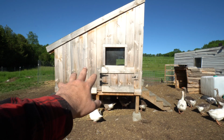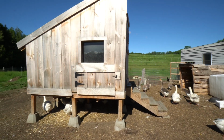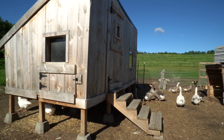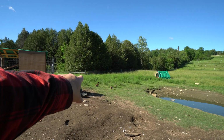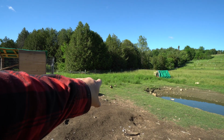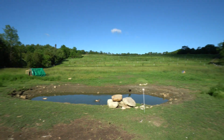When the ducklings get older, they will eventually move into the duck house that we have here. They will integrate in with the rest of our duck flock. You can see some of our other ducks out here. There's actually Ron Swanson right over there. Yojo, one of our drakes. A couple more of them.